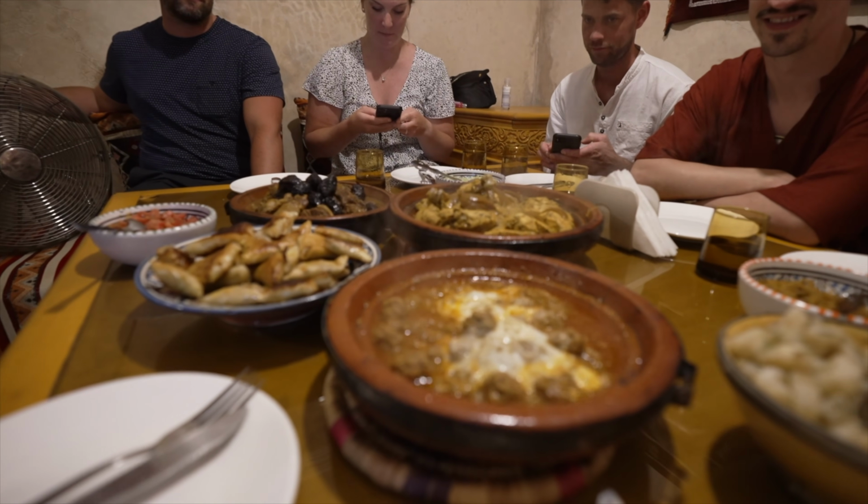So guys, what we're actually going to do, we're going to have 3 different types of tagines. One's going to be lamb, one's going to be chicken, and one is going to be beef. So we're going to get a taste of 3 different types of tagines here. And what she was also saying is we're going to try to cook it slightly differently.